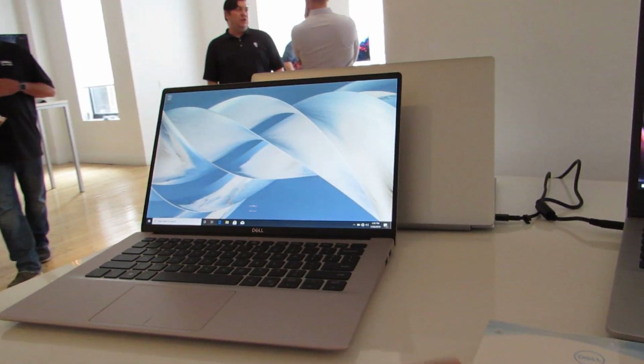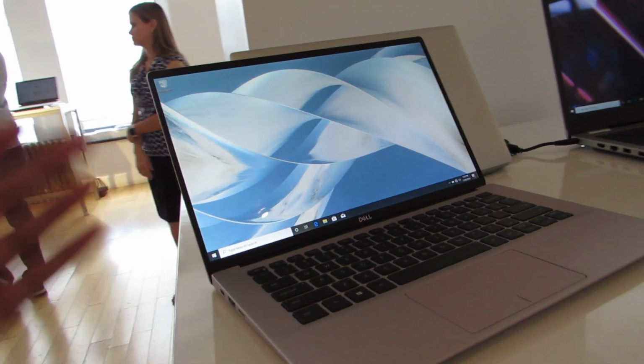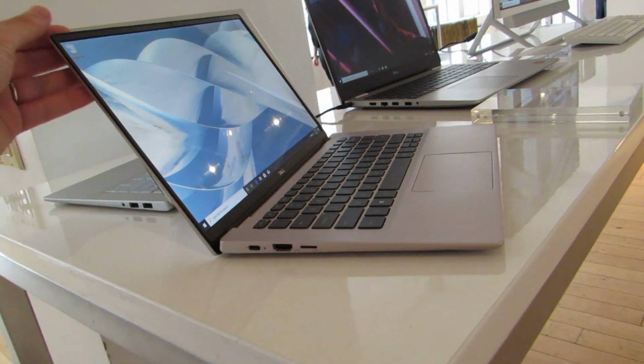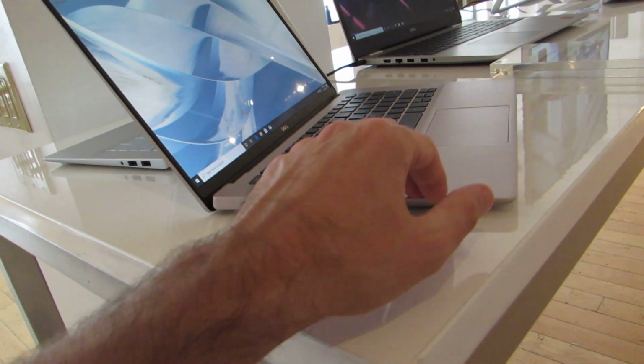Hi, this is Brad Linder with Liliputing and Dell's new Inspiron 14 7000 series. Now Dell has, for a little while, had 13-inch, 15-inch, and most recently even 17-inch laptops in the 7000 series, which is sort of their highest class range of Inspiron laptops.